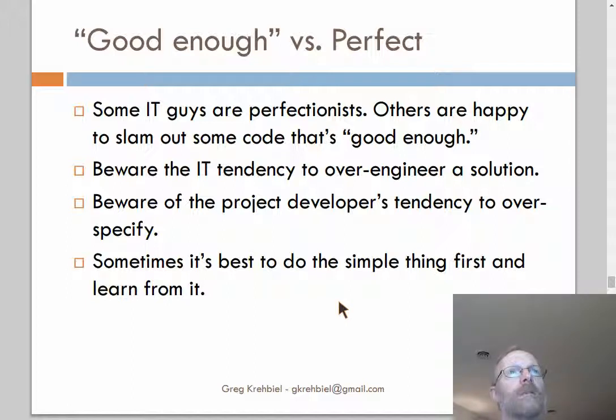Now, IT also sometimes has a tendency to over-engineer a solution. What I mean by that is, let's say you're making something simple that only has to accommodate 1,000 users, and they make it so that it'll accommodate 1,000,000 users. Or they make it totally bulletproof, and it does all kinds of cool things that really aren't necessary. Well, keep your eye on that and make sure you accommodate that. Well, I'm hearing again that I only have 10 seconds left in this one, so I'll continue with this slide in part 3.